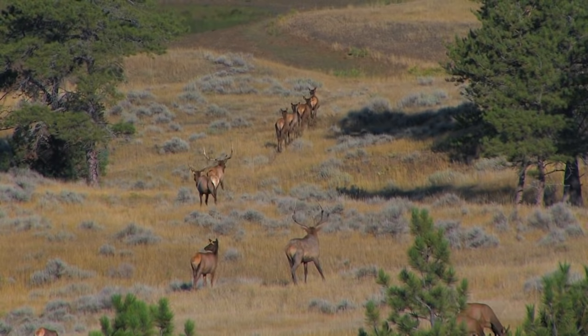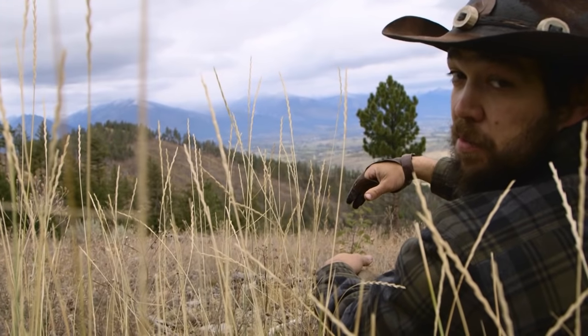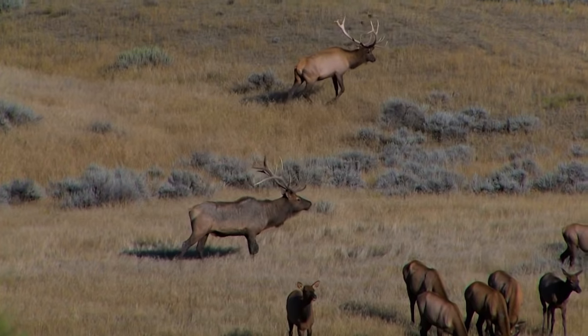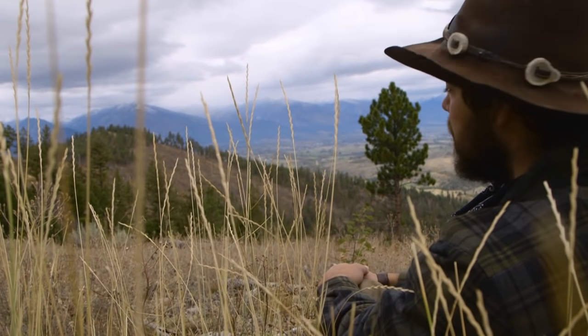You can look straight across. You got a herd. There's like 7-8 cows. One really nice bull. He bugled, and I heard another bull bugle up on top. So I gotta wait till they get in the timber. Then I'm gonna haul butt over there and try to get in right behind him and call him out of his bed.